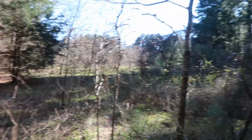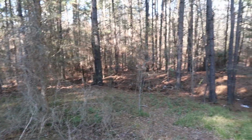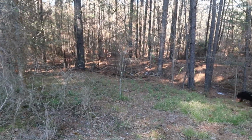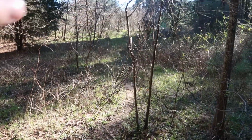If you can see over here, it's kind of a little grown-up field area, and then it transitions into these pines here, and then it starts to drop off into the river bottom down there. And the river's a pretty long ways that way, but it drops off, and then there's just a huge hardwood flat down there. Be careful, okay? And then, I don't know if you can see it, there's an extremely heavy trail coming in and out of this area.